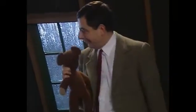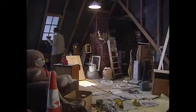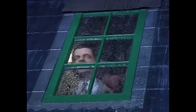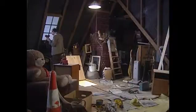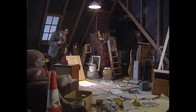The teddy bear is looking around. Apparently he's having a conversation with it. And they walk over to the window. Seems like it's raining outside. And they both look around. After they've seen enough, they both walk.